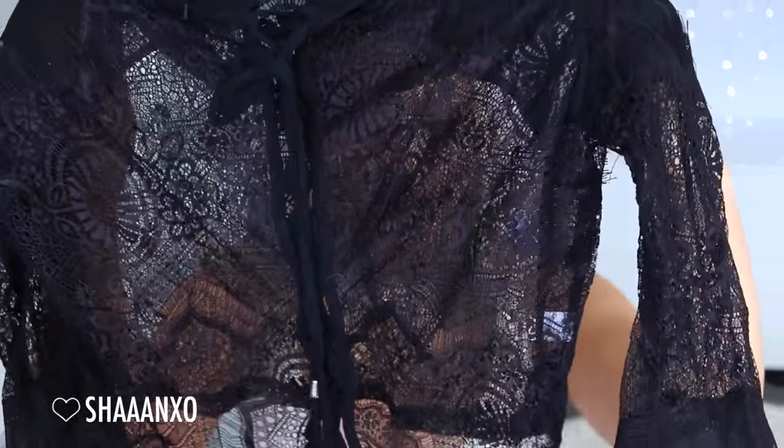Next up, this is a really cute little crop top. It's see-through, so I'd probably wear it with just a black bra underneath or a nude bra or something like that. It's very lacy. It kind of reminds me of a boho style, except way more sexy. I'm obsessed with it. This is definitely something I'd wear more at nighttime, maybe on a girl's night out or something like that.